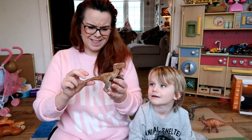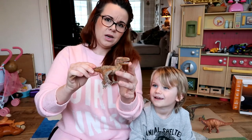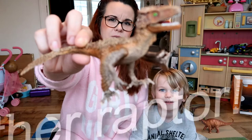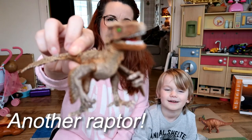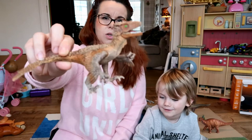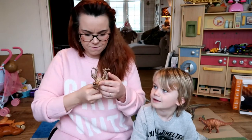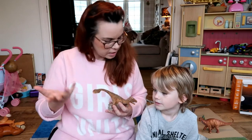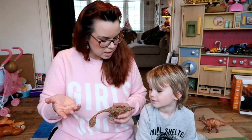Who is this crazy animal? Look at that. Another velociraptor. That's a different velociraptor. Why do they all look different with toys? Some of them don't have feathers. Some of them have lots of feathers and bits on them, don't they? Is that because we don't really know whether they had feathers or not?